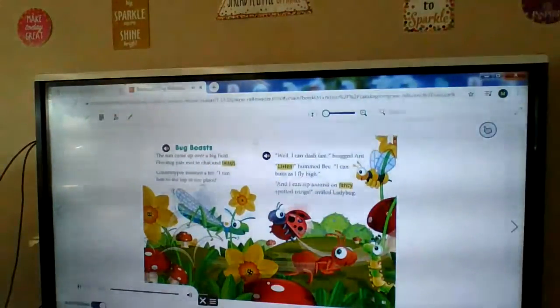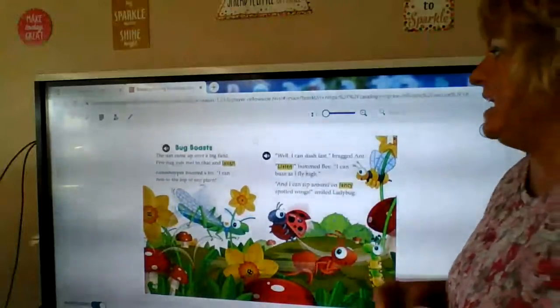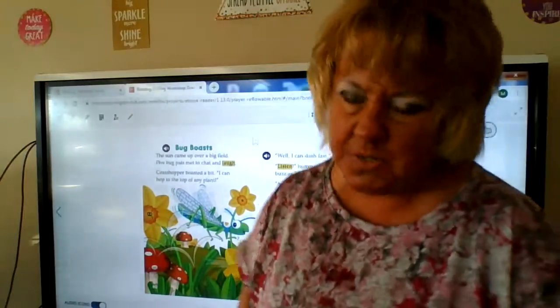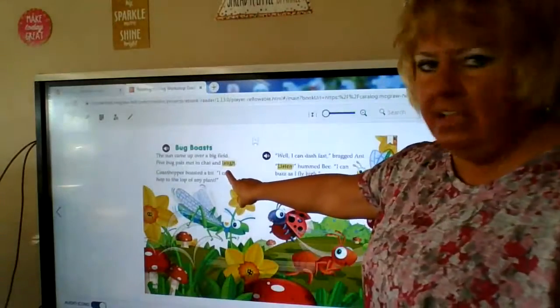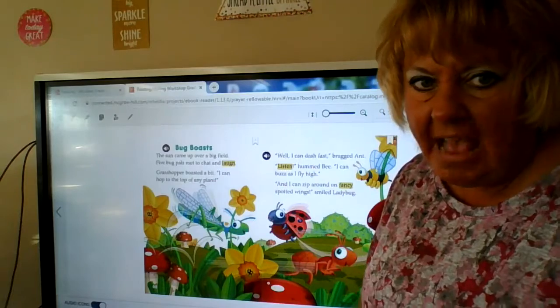Bug boasts. The sun came up over a big field. Five bug pals met to chat and laugh. Grasshopper boasted a bit. I can hop to the top of any plant. Grasshopper said, I can hop to the top of any plant. He was bragging, I'm better than you. There's a word we need to know, laugh. The GH makes an F sound, laugh.